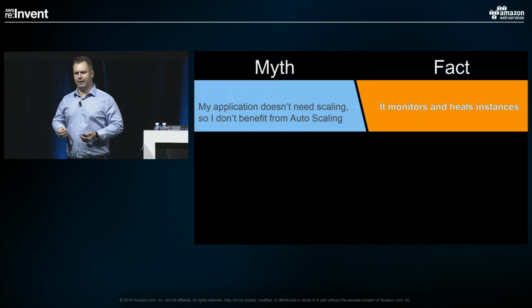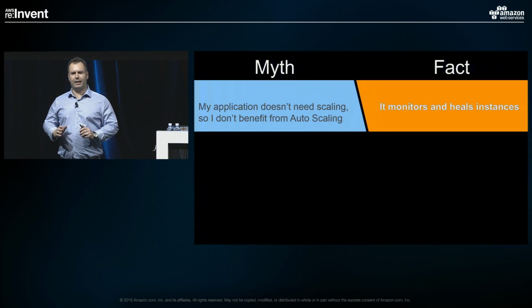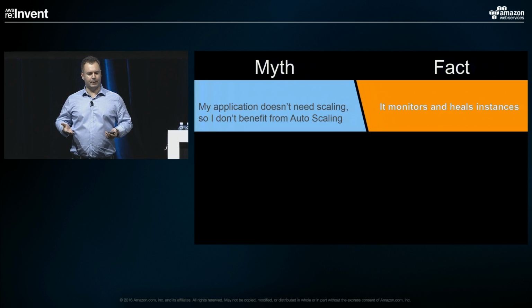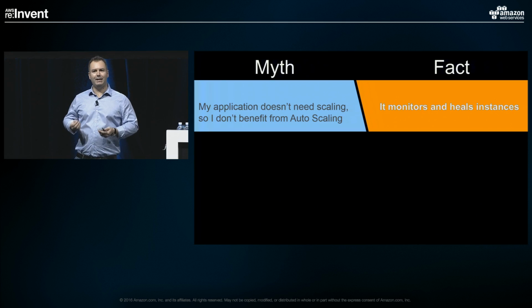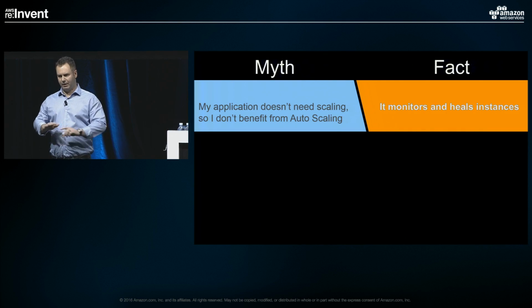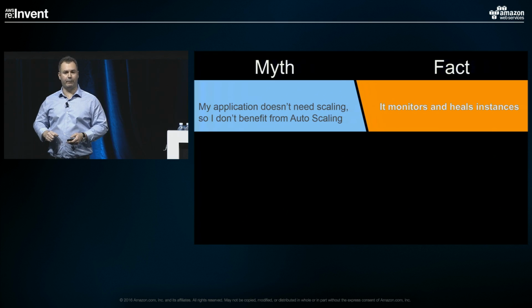Well, I wouldn't blame you for thinking this, given what we've called the service, but the truth of the matter is, autoscaling, even if you have no interest in scaling at all, monitors your instances and heals them if they become unhealthy. So again, even if you have no interest in scaling, autoscaling's fleet management may have some benefit for you.